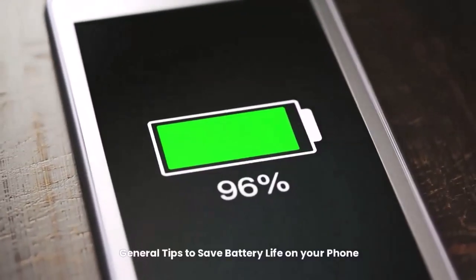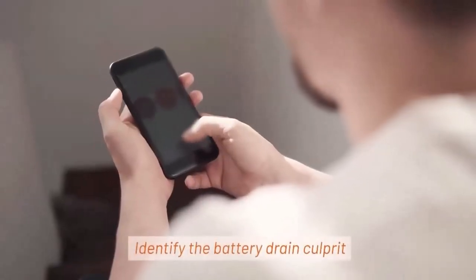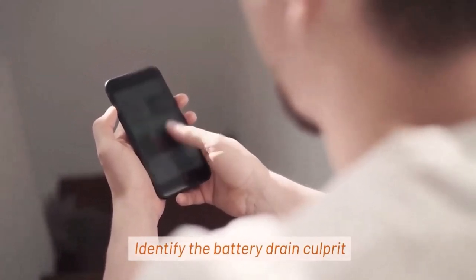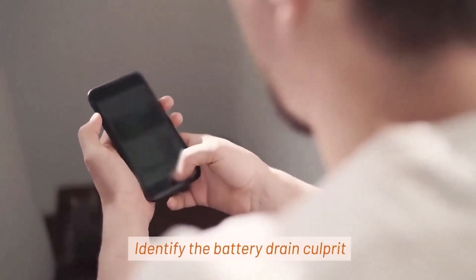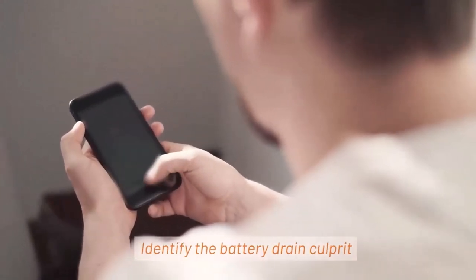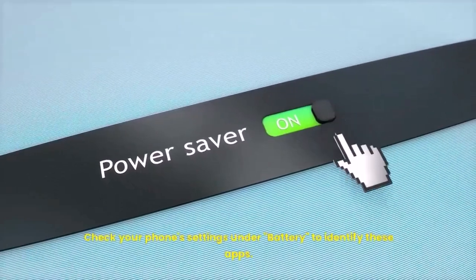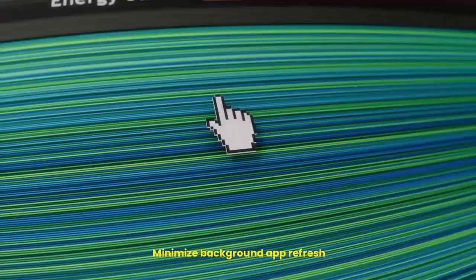General tips to save battery life on your phone. Identify the battery drain culprit. Both iPhone and Android have built-in battery usage menus that reveal which apps are consuming the most power. Check your phone settings under Battery to identify these apps.